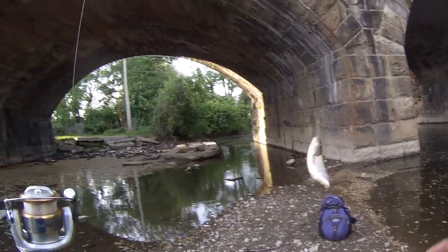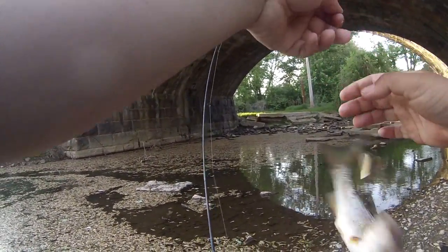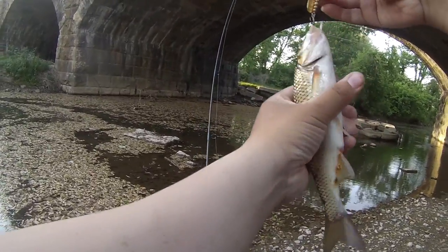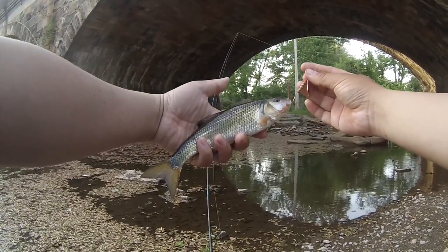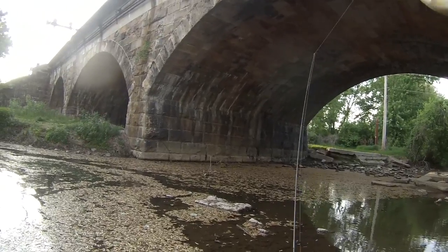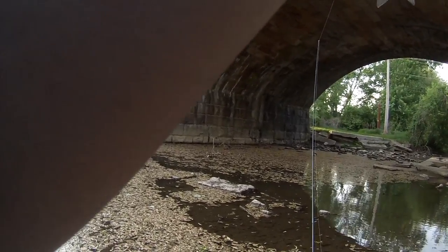Oh, got it. What is this? Whoa, wait a moment. Is this a fallfish? Wow, this is a fallfish. This is my first fallfish. My first fallfish from the East Branch Brandywine Creek. Beautiful. Yeah. I didn't even know that they were here to begin with. So that's an awesome thing. I thought it was a smallie, you know.